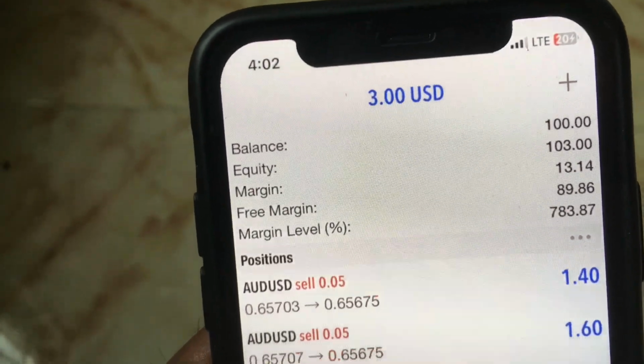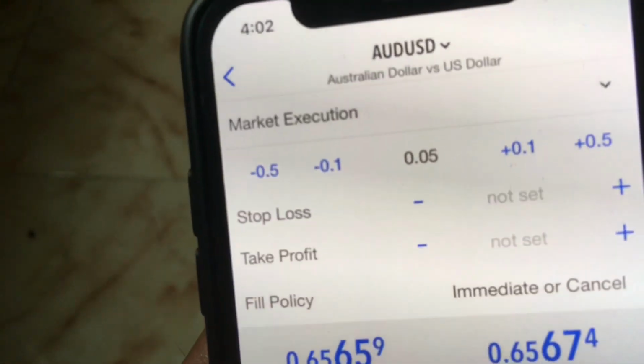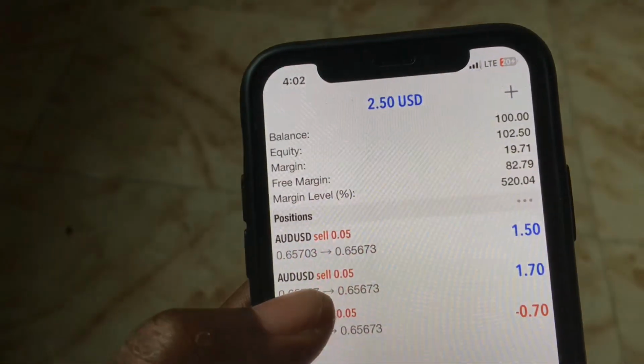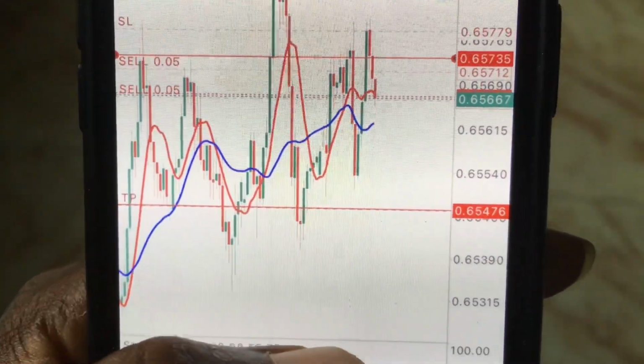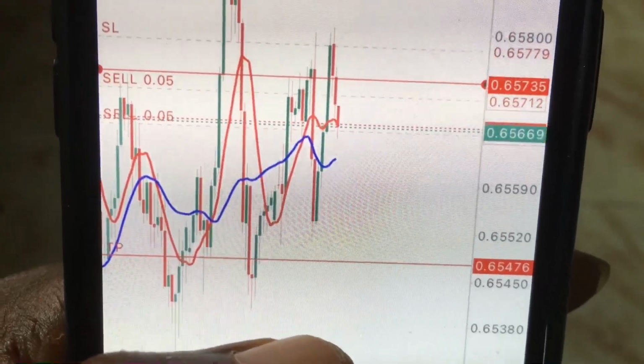Okay, so right here we're already started out on AUDSD, but let me add in one more position. So far from everything, we just have to wait for the market to get down to this point, at least before the market closes. So let's just see how everything actually plays out.